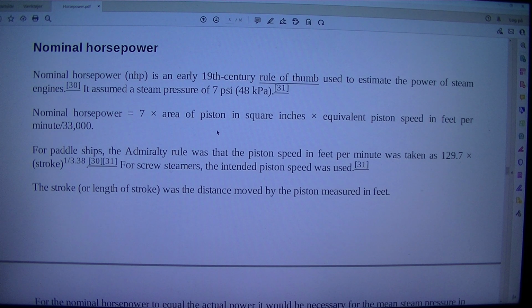For paddle ships, the Admiralty rule was that the piston speed in feet per minute was taken as 129.7 times the stroke to the power of 1/3.38. For screw steamers, the intended piston speed was used. The stroke, or length of stroke, was the distance moved by the piston measured in feet.